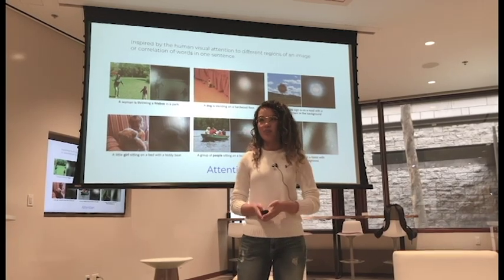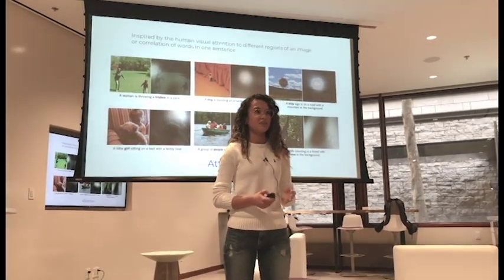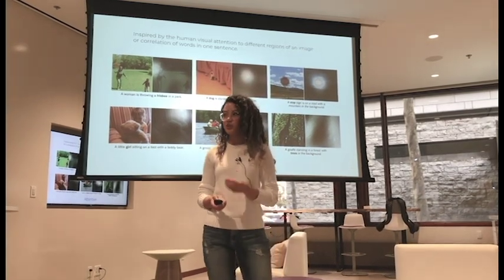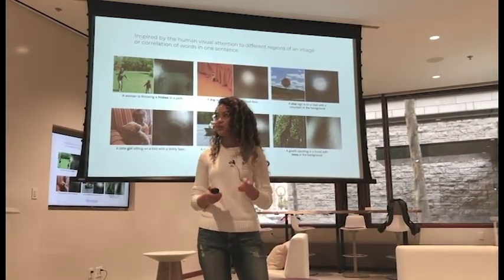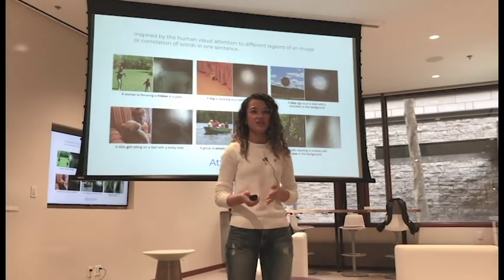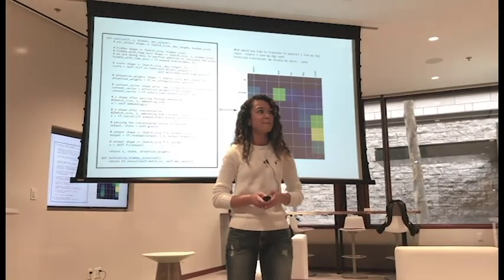One thing I added to my model was an attention mechanism to add fluency. Attention is inspired by how human visual attention plays out in different regions of an image, or the correlation when you're reading words in a sentence off a piece of paper.